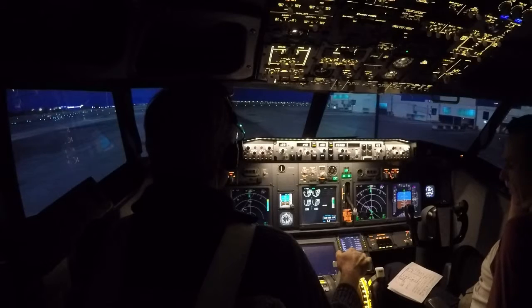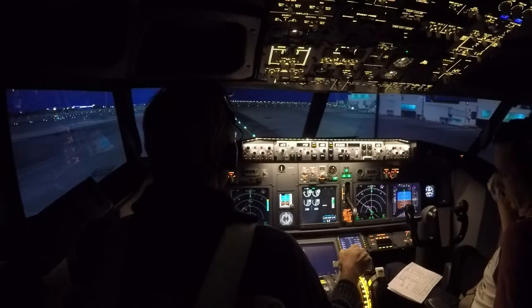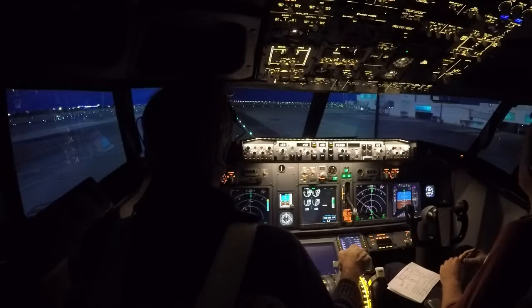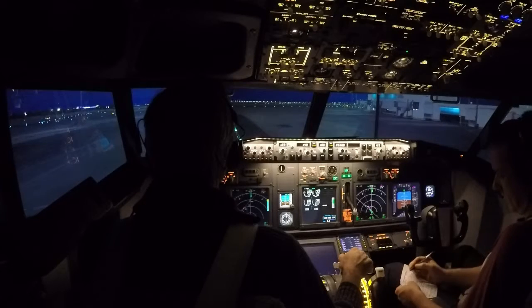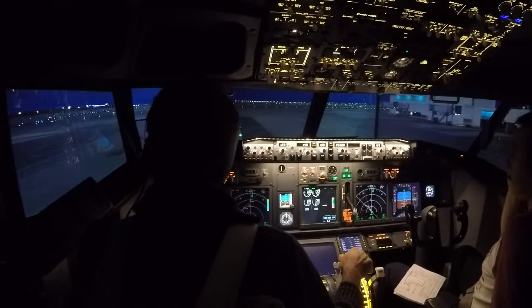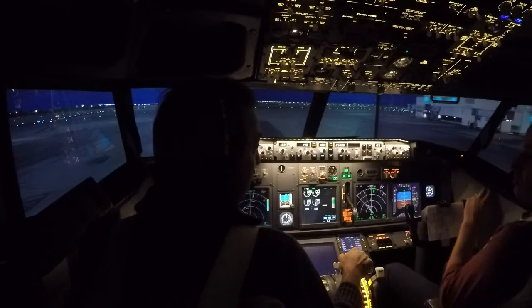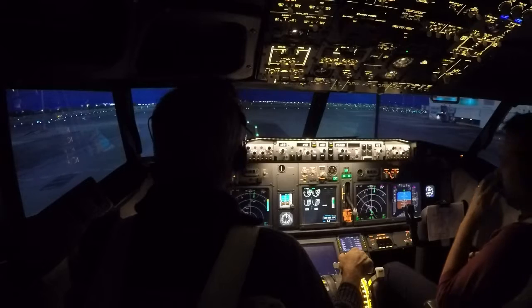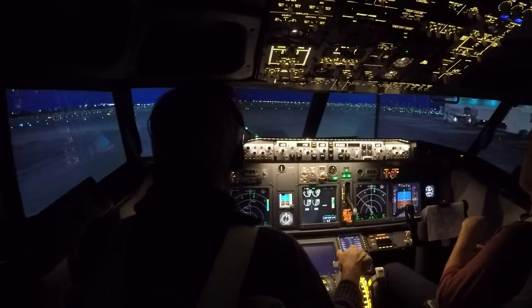Sydney Tower, Velocity 894, can we request the Bravo 10 intersection off 16 left, please? Velocity 894, that's approved. Bravo 10 intersection runway 16. Velocity 894, thanks. He shouldn't be giving us intersection departures without asking. That's right, so we're straight back to Bravo 10, particularly given we're heavy and we haven't done the takeoff calculation.